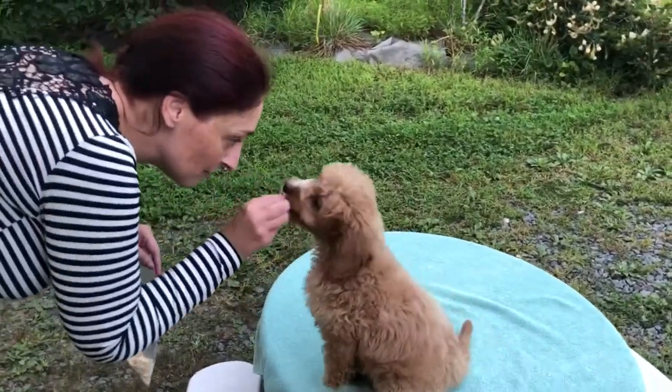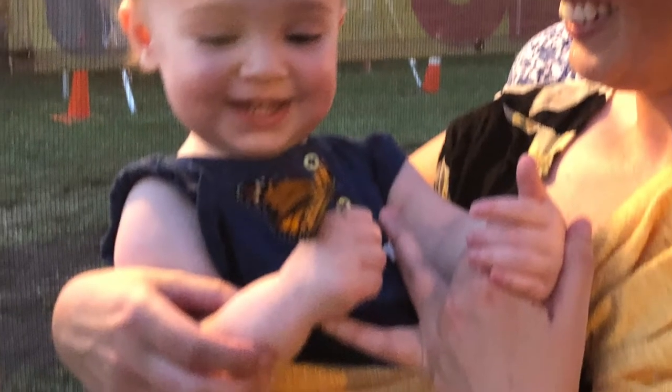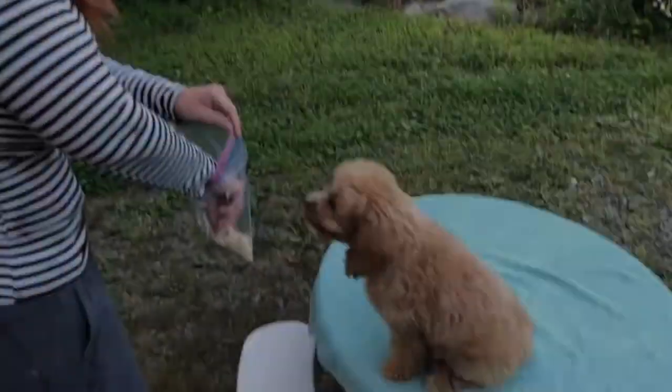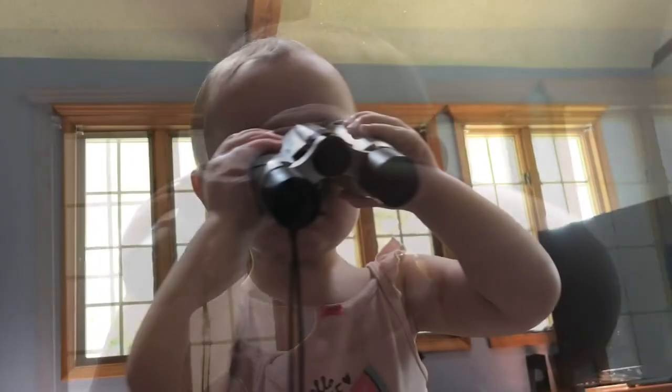Sit. Finn, good boy. Going to try again to call his name while he is distracted and see if this time we have any luck. And the pictures of my kids are just so you have something cute to look at while I yap. Finn. All right, and we have success. He looked at me while distracted.